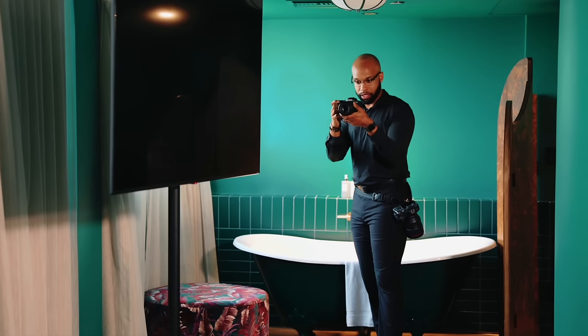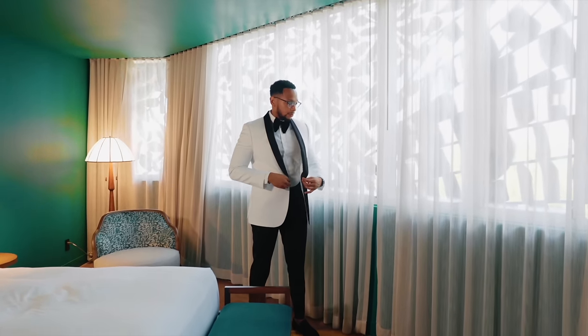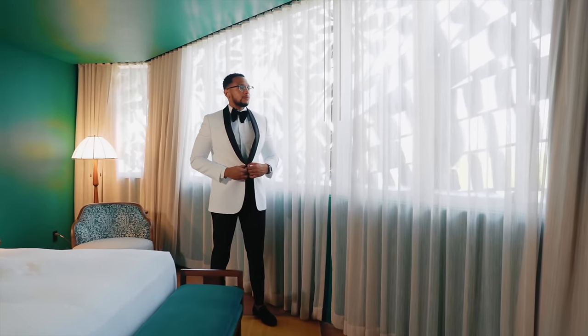So it's really cool. Bring your right hand in your pocket. Hold your jacket like this, almost like you're about to button it. Yeah. Still look out the window. Yep. Perfect. And then you can look at me.